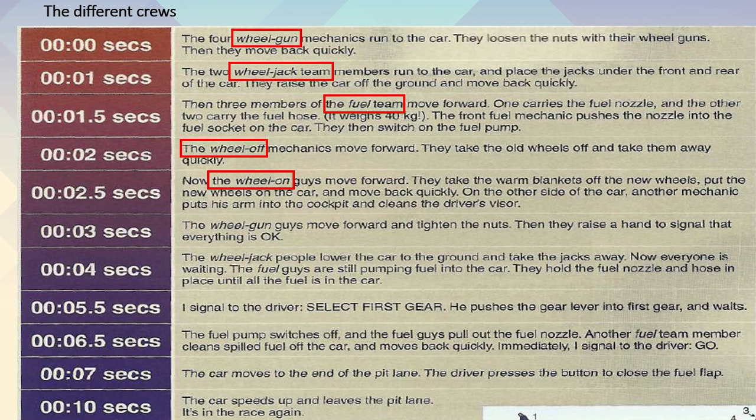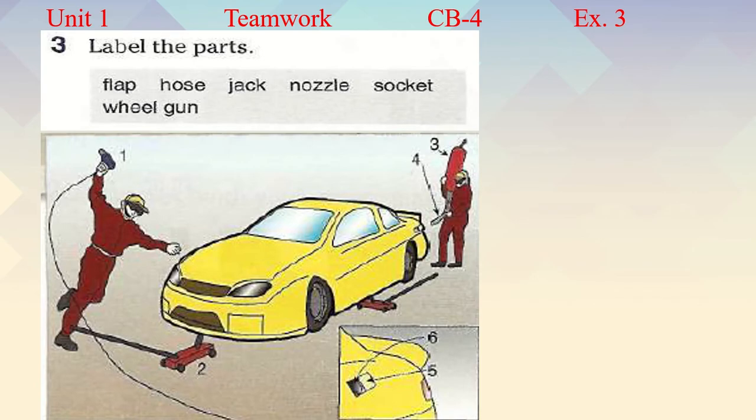Now, let's go to our first task. It's on page 5 of the course book. Label the parts with words from the box here. Flap, hose, jack, nozzle, socket, and wheel gun. Now, let's do number 1 together, and then you do the rest. Number 1 here is the wheel gun. Now, pause the video and try to complete the task.